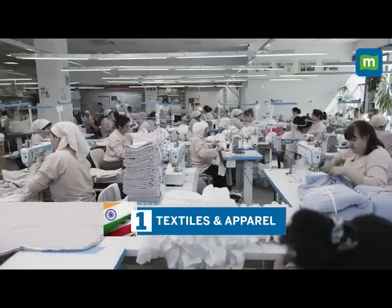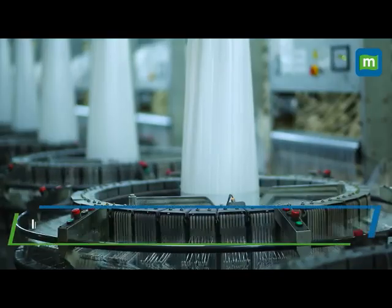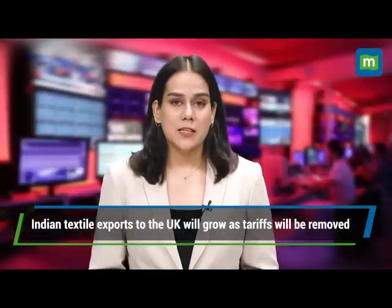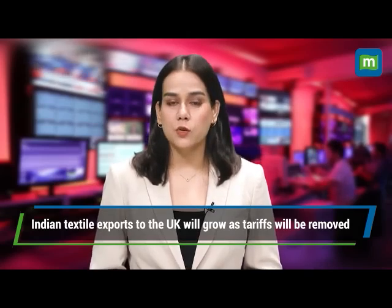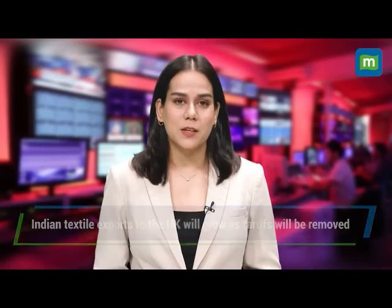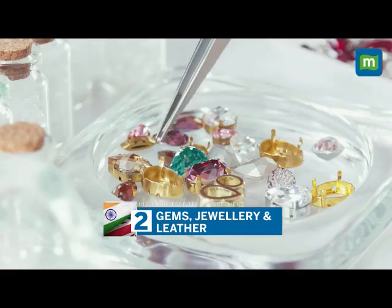Tariffs of 8 to 12% on Indian clothing and home textiles exported to the UK will be removed. That's a big win for textile hubs like Tirupur, Surat and Ludhiana, which could see export growth of up to 40% in the next 3 years. Indian exports of gold and diamond jewellery and leather goods will now enter the UK duty-free. This is a huge boost to MSMEs and luxury exporters.